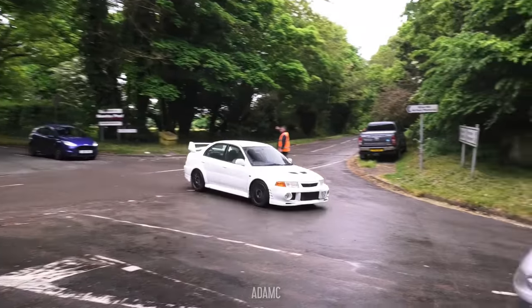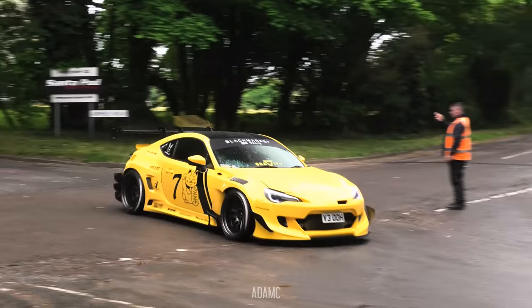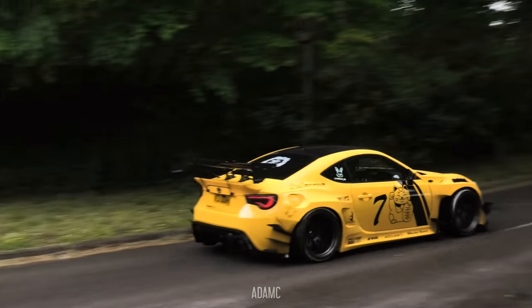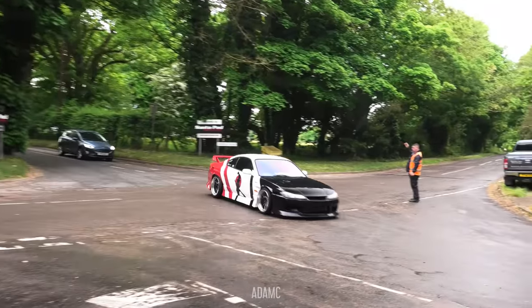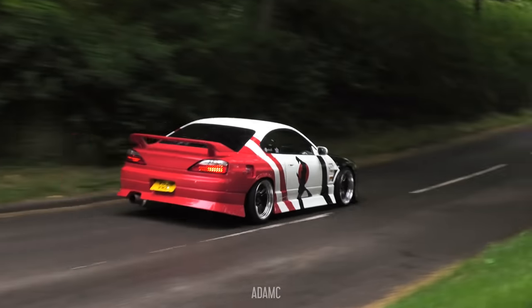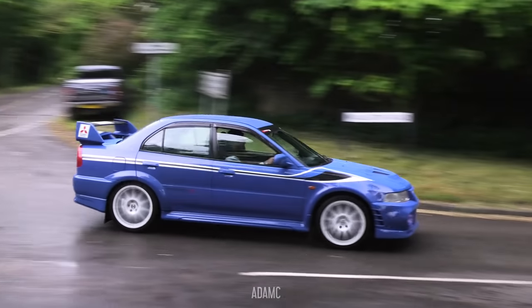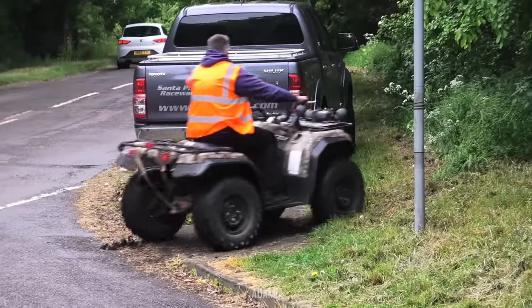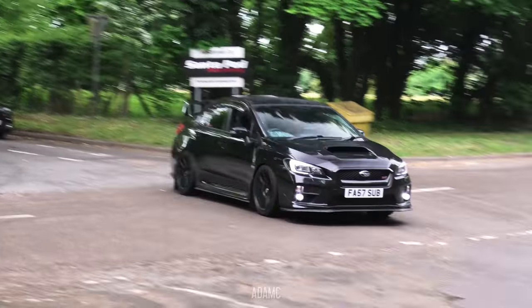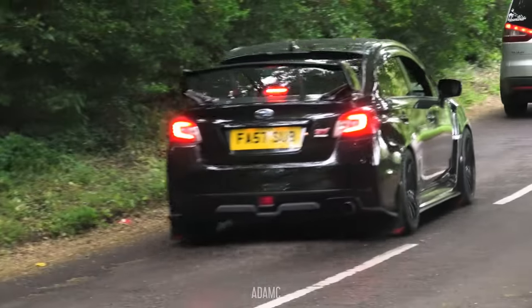Turbocharger. Evo. Next up, we've got the Pandem body kit on the GT86. And an S15. There's a plum S14. Oh, he's going for it. Quad bike's on the pavement. This one's a fast sub. The sub of the day.